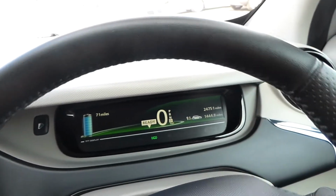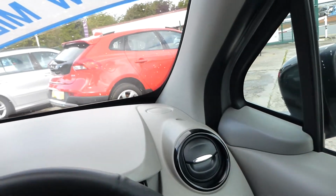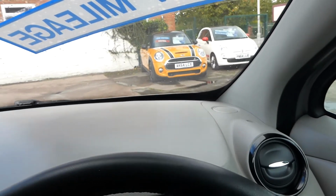Hopefully my wife won't come in and bump into me, because she's due any time now. We're going off to Middlewich. So I'm driving around the forecourt. Private property, so I'm not breaking any law. If I damage anything, it'll be my own cars, nobody else's.